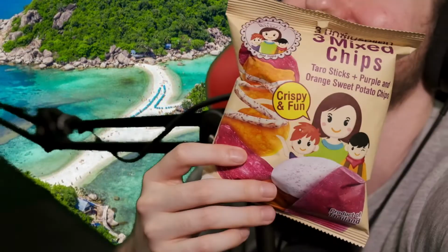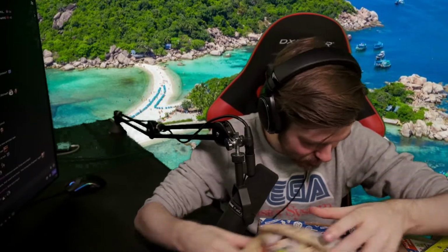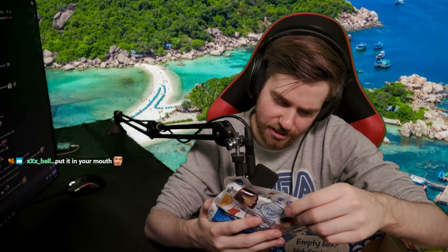Crispy and fun. Taro sticks, purple and orange sweet potato chips. Oh, I love sweet potato. Purple, though. Hell yeah, that's fantastic. Dude, it just keeps going. I'm running out of space. Ooh, soft bag. I guess, what's in here?